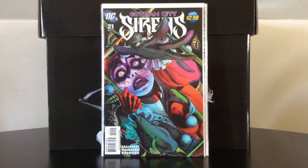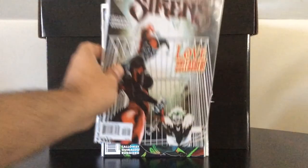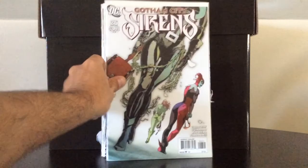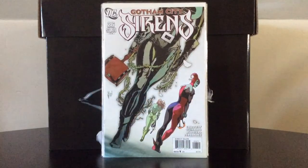Number 21. Number 23, which I want to say this issue as well as 22 also go for a little bit more than most of the books in the run. And the last issue of the series, number 26.